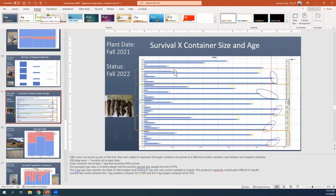This is a busy graph, but it's got a lot of great information on it. This is survival by the container size and age. Let me first point out that the 288 is up here. We just talked about that, 42% survival for the first year with that tiny little plug.